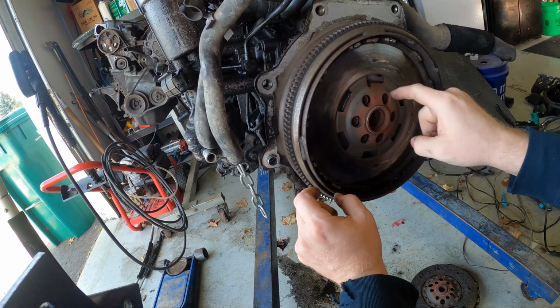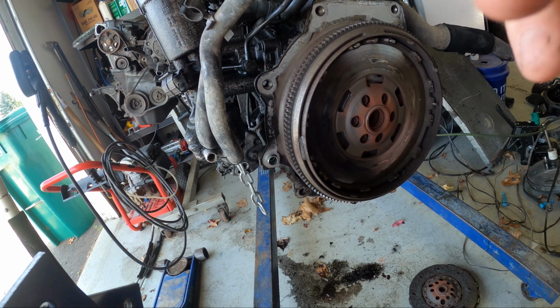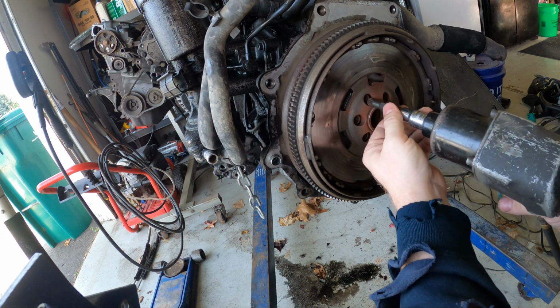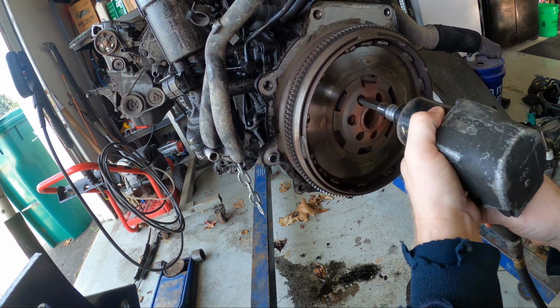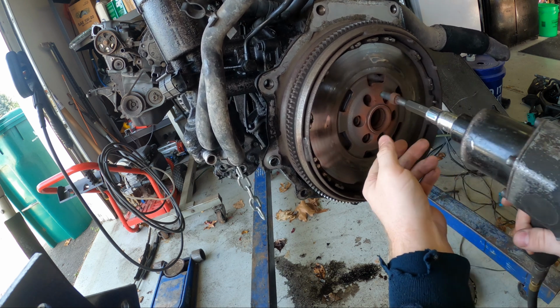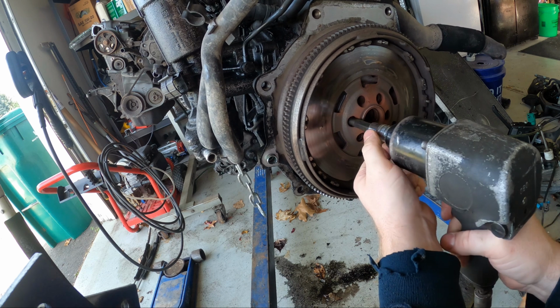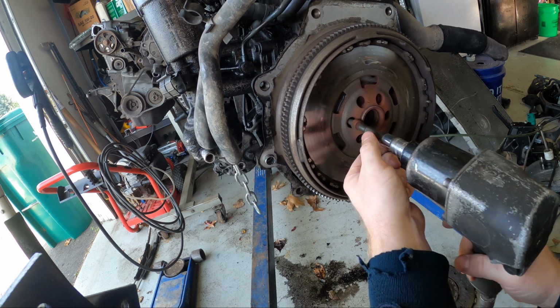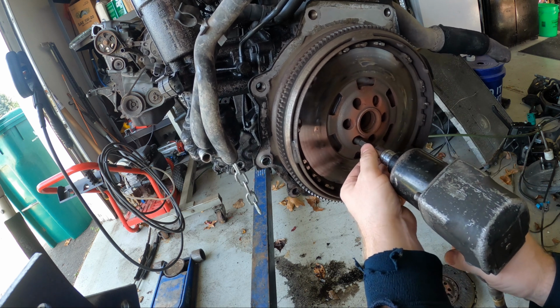So we'll get our bigger bits, pop the whole flywheel off, and see if we can see anything else from the back. All right, bigger gun, better. I think that's the last one. Yep. These need to be replaced, but there's really no other use for them. These are bolts that I actually won't keep around.